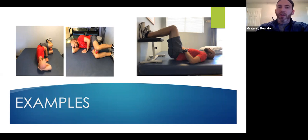Legs are doing the same thing though. So feet are up against the wall, pushing the heels down and pushing into the wall. Again, hamstring glutes facilitating that posterior pelvic tilt. You can't really see it here, but there's a ball between the legs. Here's where you want to create that adductor squeeze, and that's going to help facilitate a little bit more.